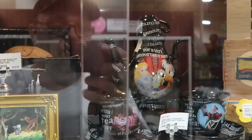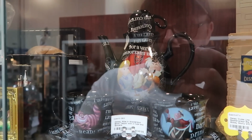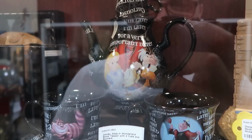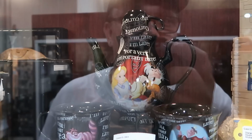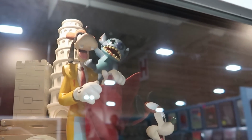That is really cool. And then over here they have Alice in Wonderland black teapot and 2 cup sets for $149. You see the Cheshire Cat, and then the teapot itself actually has the Mad Hatter and Alice in Wonderland. And check out this sculpture that they have, $439.